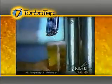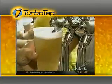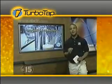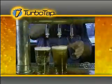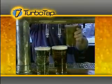And that means less beer wasted. Also means less time wasted standing in beer lines at sporting events and concerts. Sales of draft beer had been fizzling. Bars say the TurboTap could rev them up. TurboTap reportedly pours a perfect pint in as few as 2 seconds and can increase a standard keg yield by up to 30%. TurboTap has been installed at Wrigley Field, where it's helping vendors make about 40 extra bucks per keg.